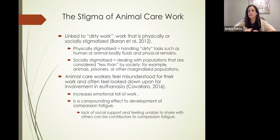And the reason it can be compounding to the development of compassion fatigue is that a lot of times animal care workers, because of the stigmatization, might not feel comfortable talking about what they're doing. Whether they had to be involved in euthanasia, or an animal came in severely neglected, whatever it was, they might not feel comfortable talking about it, and then they isolate themselves. And that lack of social support, that isolation, can, again, help them develop fully into compassion fatigue.